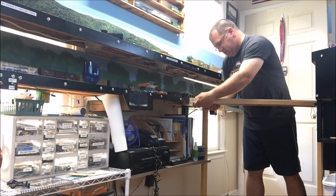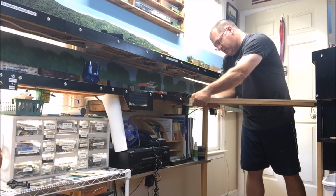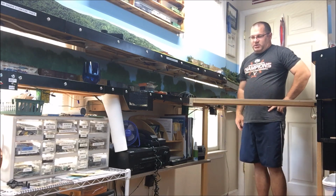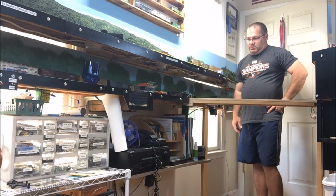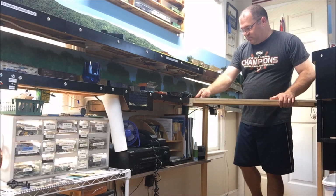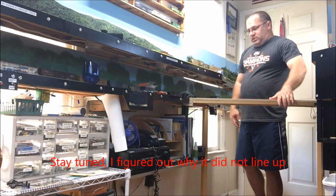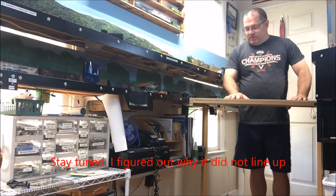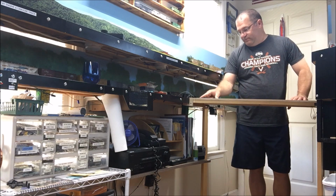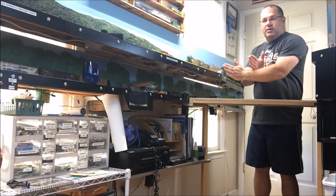It's moved already, just like that. What in tarnation? Talk about total aggravation. It sat perfectly. Track's not lined up. That track needs to come over. Oh, this is going to be a bane, but well, it's off a good 1/8 of an inch. The tracks are not lining up.